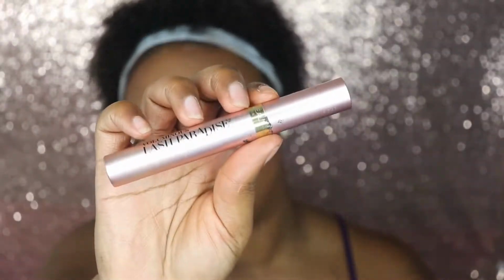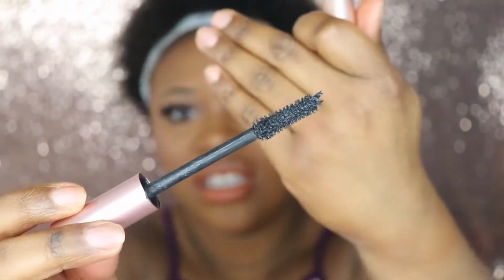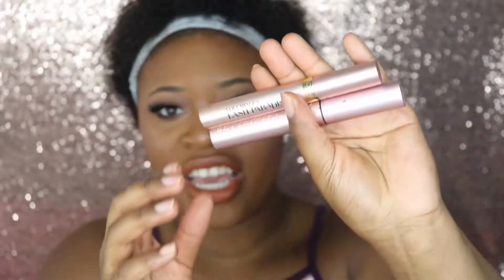Next mascara is an amazing mascara. It is the L'Oreal Voluminous Lash Paradise Mascara. This mascara, it's all dirty and stuff. This mascara is the bomb.com for the price. Here's the wand. It is supposed to be a dupe for the Too Faced Better Than Sex mascara, and it is, as far as packaging and all of that stuff. The wands are the same.